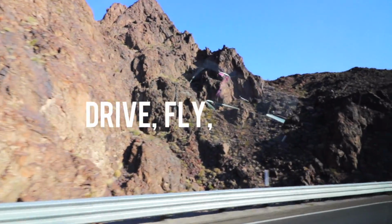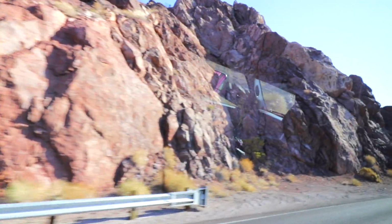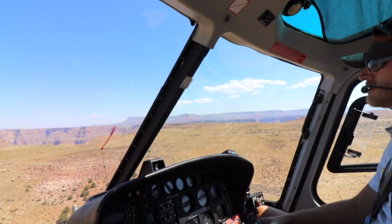Through their Prime Dry Fly and Float Adventure Tour, I made the most out of my Grand Canyon experience with great views from the land, up in the air, and by the water.